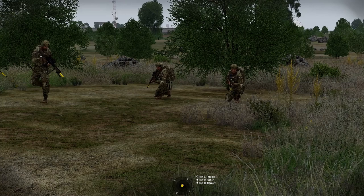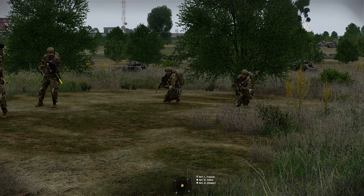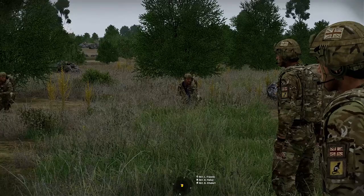Within that four-man grouping then, this is known as Charlie Fireteam. Within Charlie Fireteam then, point man, section commander, one of the first AT specialists, and your sharpshooter. Any questions on Charlie Fireteam?